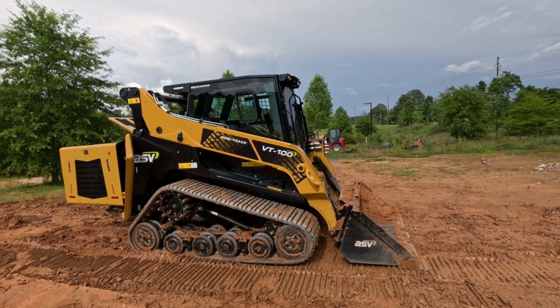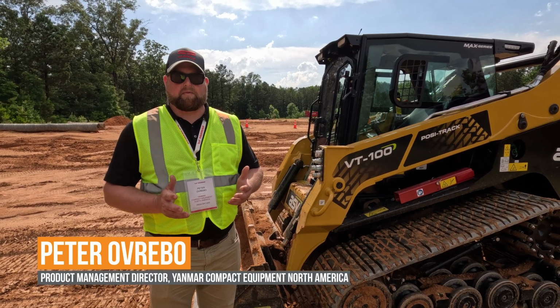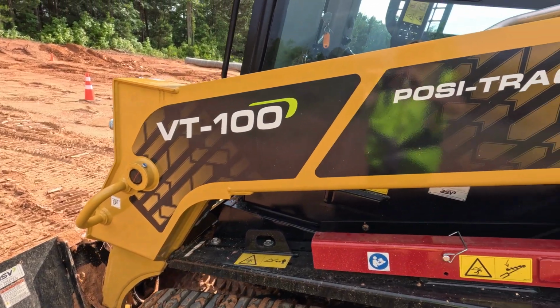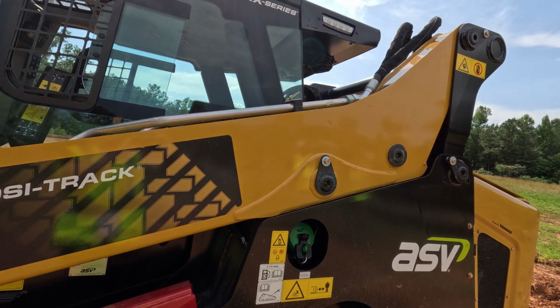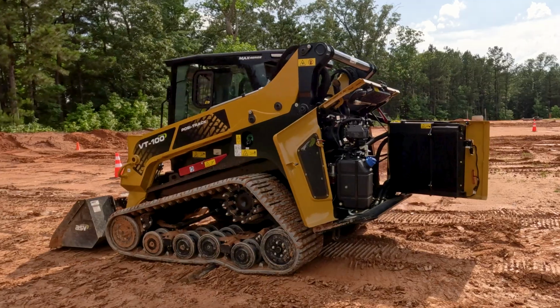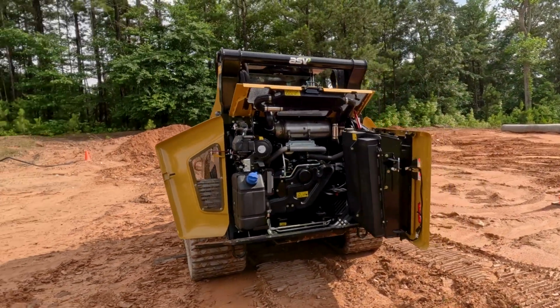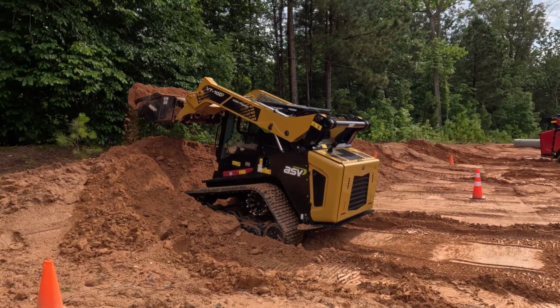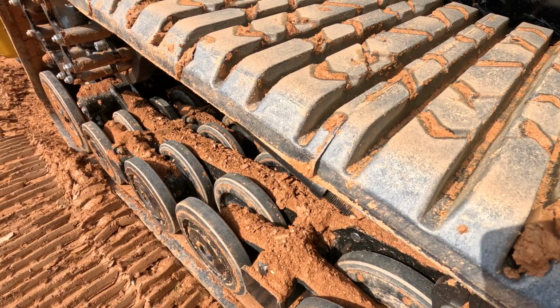Hi, my name is Peter Ovrebo, and I am the Product Management Director for Yanmar Compact Equipment North America. The VT-100 is a brand new product for the ASV product line. It fills a gap between our 74 horsepower machines and our 135 horsepower machine. The VT-100 is a vertical lift machine that utilizes ASV's patented Posi-Track system.